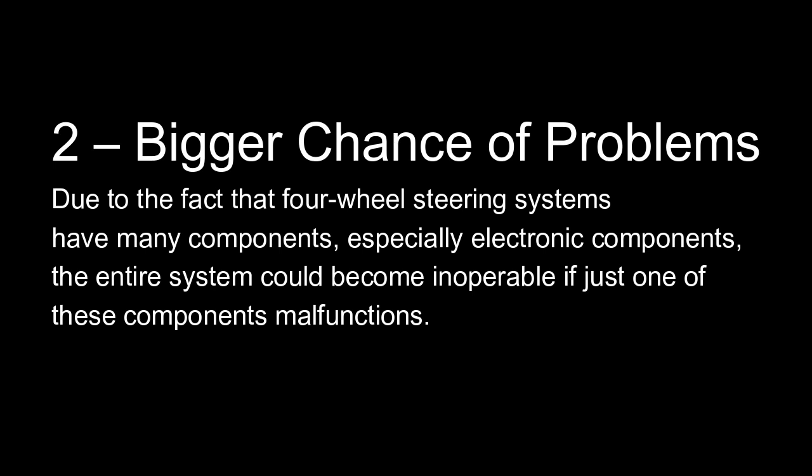2. Bigger chance of problems. Due to the fact that four-wheel steering systems have many components, especially electronic components, the entire system could become inoperable if just one of these components malfunctions.